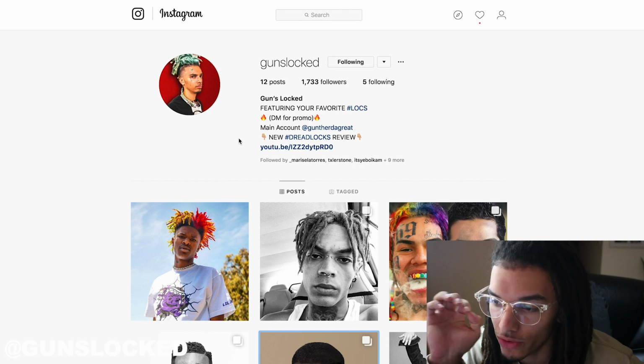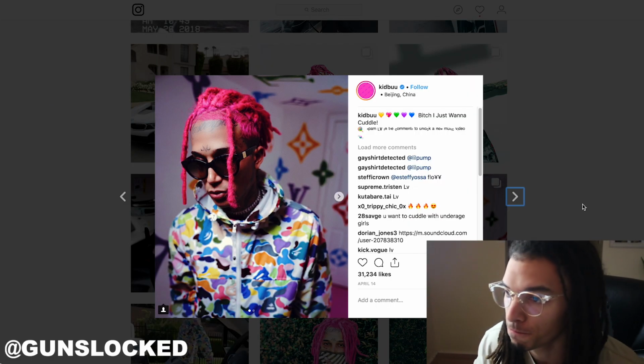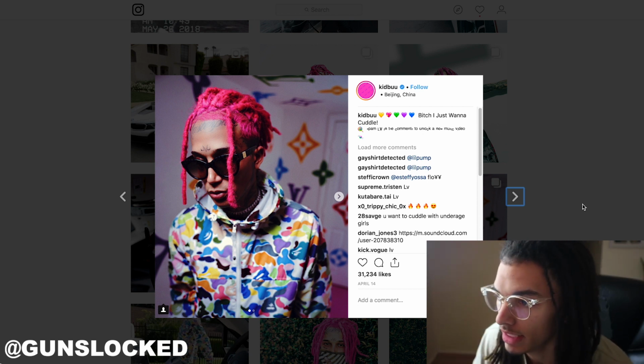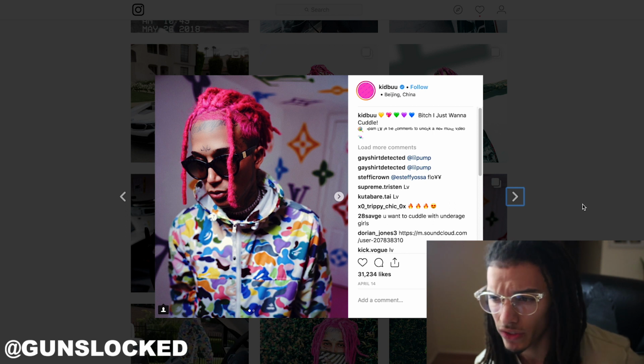Other than that, like I said, we're going to be looking at Kid Boo's hair right here. And Kid Boo is, I'm assuming, a rapper. But yeah, his hair is interesting. It's dyed pink, and he has dreadlocks, and he has straight hair dreadlocks.